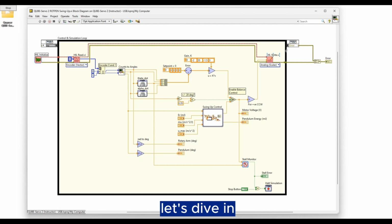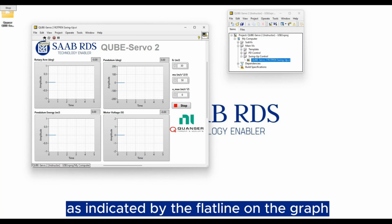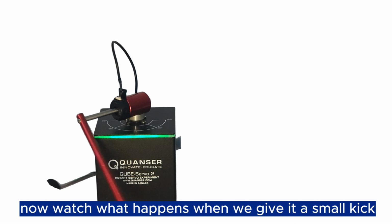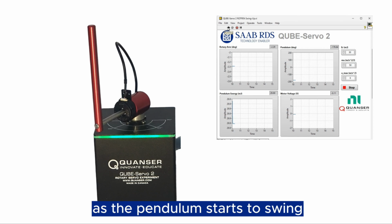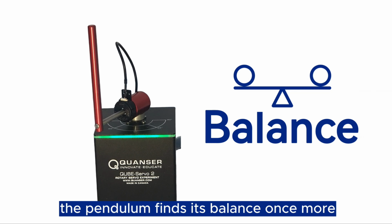Let's dive in. At first, you see the pendulum at rest, as indicated by the flat line on the graph. Now, watch what happens when we give it a small kick. The graph begins to display an increase, as the pendulum starts to swing. Observe as it gains momentum and, with precision control, the pendulum finds its balance once more.